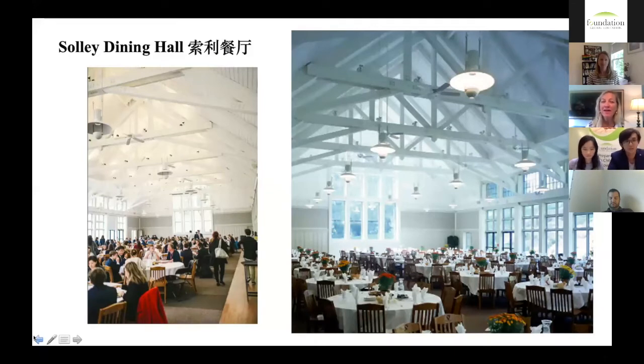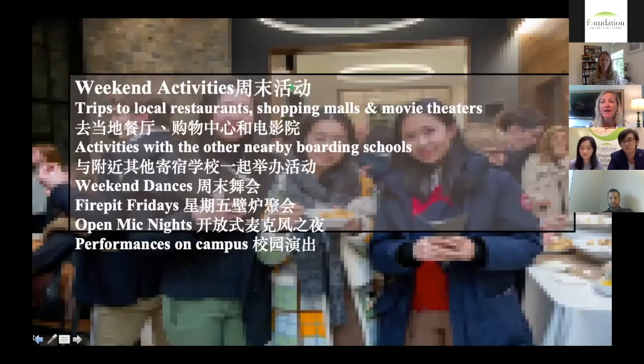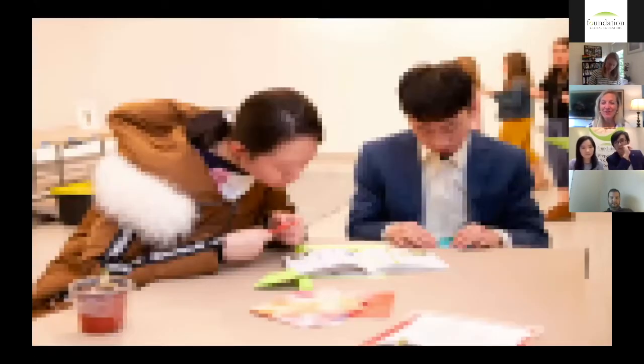Weekend activities. We have on-campus activities and off-campus activities. So on-campus activities might be dances. We have a special tradition that harkens back to our outdoor roots of having fire pit Fridays, where we have outdoor fires and students bring musical instruments and we eat these special treats called s'mores. And then we get to go off campus to shopping, restaurants, movie theaters, things like that. So lots of fun things to unwind on the weekend with. Picture of two of our students.